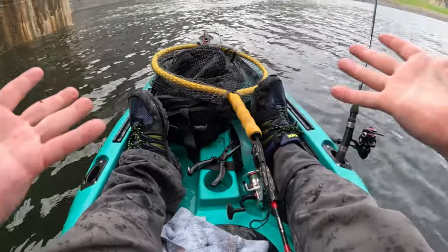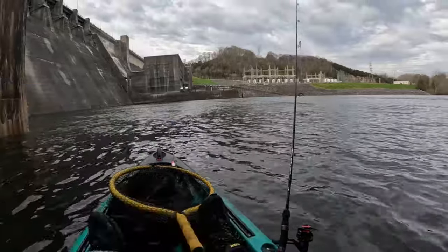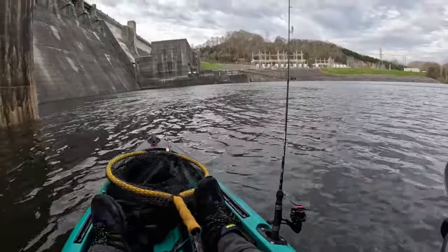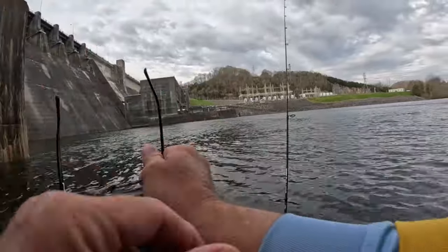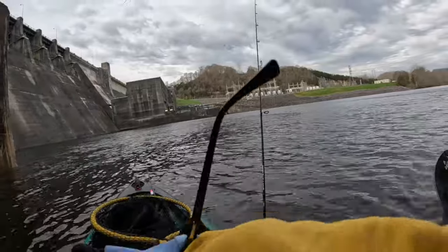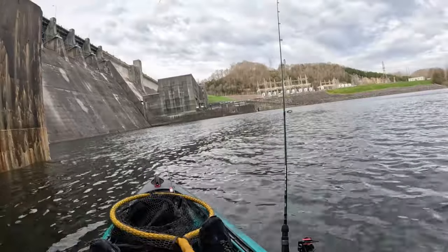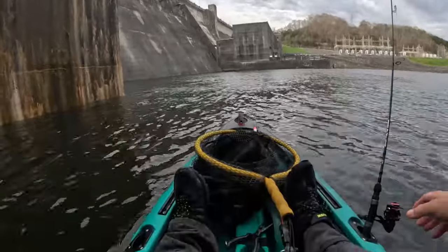Look how soaking wet everything is now. Just what a mess, dude. But that was cool. We got that fish in. We got a good look at it. We got that hook out of its mouth, and look how well it took off. I mean, it was gone in a shot. Gosh, never know what you're gonna catch. Center Hill Dam, my goodness.